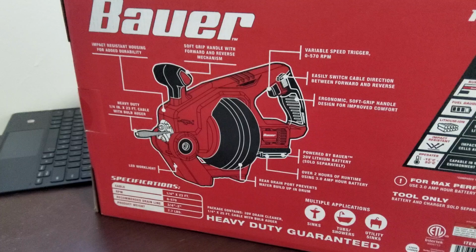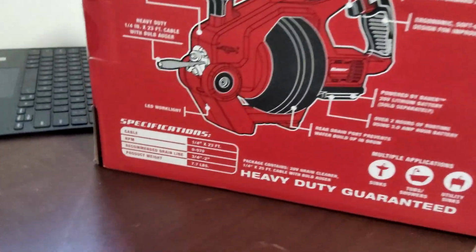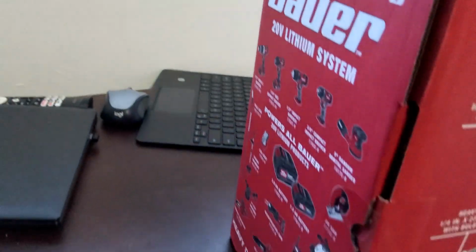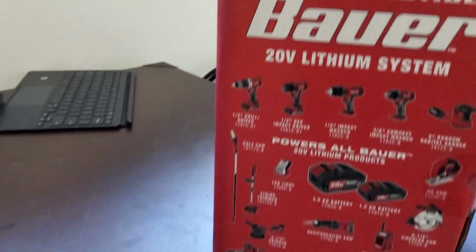Is it? I think so. I don't exactly remember correctly, but this is 23 feet. The other one costs a lot more, about $99, so you're looking at like $100-something with the tax. So let's open this. They do have a restocking fee if you plan to return it. But of course, if you don't plan to return it, then that's not an issue. I don't plan to return it, so no issues.